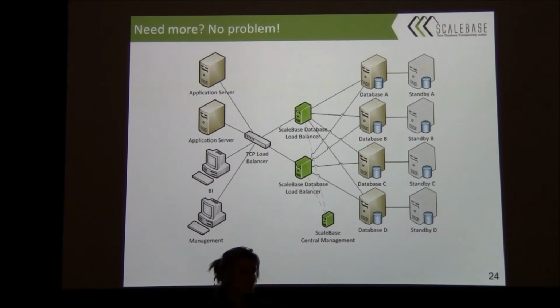Does this work with partition tables? Yes. The question was, does this work with partition tables? And the answer is yes.